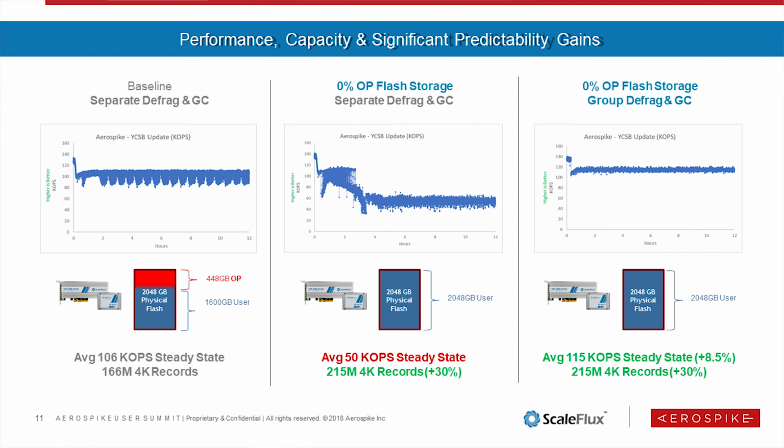It's relatively consistent, right? However, if you want to remove the redundancy at the device level, your performance is going to fall off a cliff, right? And it will drop significantly.